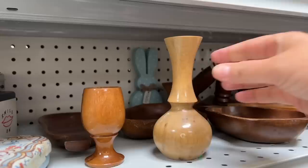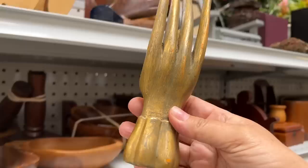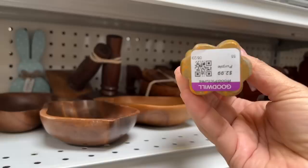I can tell just from looking at it that this is an Oregon myrtle wood vase. It is only $2.99, which is a great deal for Oregon myrtle wood. I recently just passed picking up one of these and packing it home on my European trip, so it is too funny that I am finding one here now back at home. And for only $2.99, this will be beautiful to stage rings on for my website.